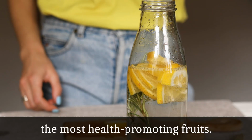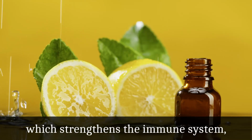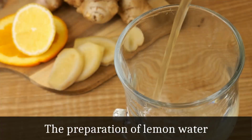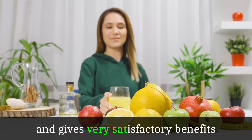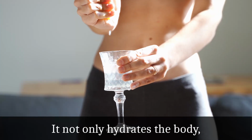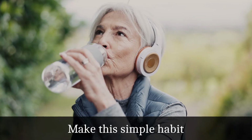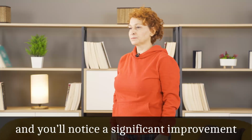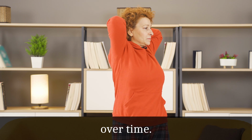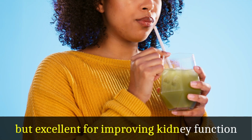Lemons are fruits that are among the most health-promoting fruits. They are rich in vitamin C, which strengthens the immune system, helping the body fight off infections and diseases more effectively. The preparation of lemon water is very simple and gives very satisfactory benefits in using it in the long term. It not only hydrates the body, but also improves the health of the whole body, especially the kidneys. Make this simple habit a part of your daily routine, and you'll notice a significant improvement in your kidney health and overall well-being over time. Let's move on to the next habit, equally simple, but excellent for improving kidney function.